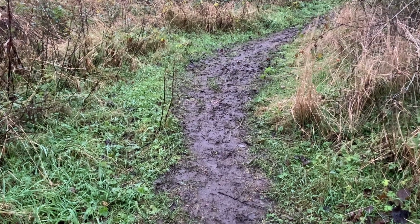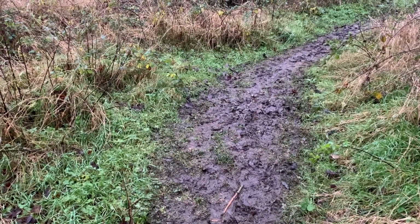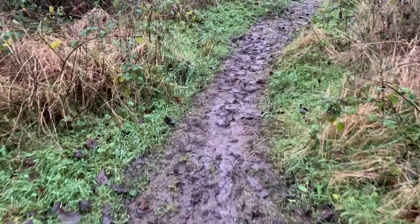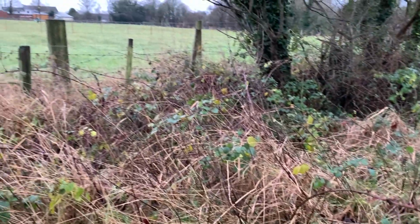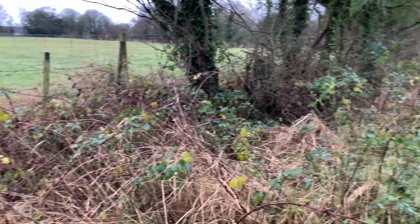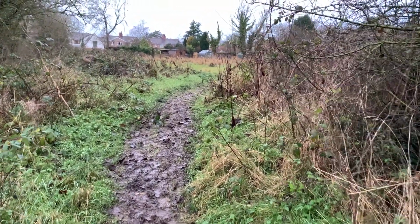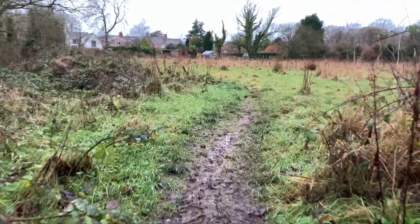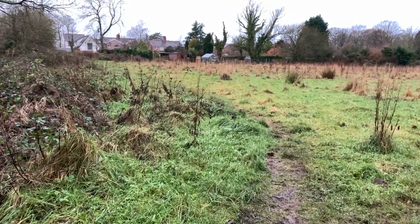Still as muddy as ever. Oh, strong scent there. I'm getting close to the den area. I have seen the fox in these fields, and we're not far from the kestrel's nest box as well, so we'll go and check that out. It's very wet, it's very muddy, but it's still the same.